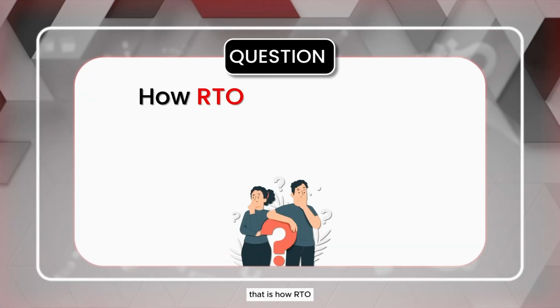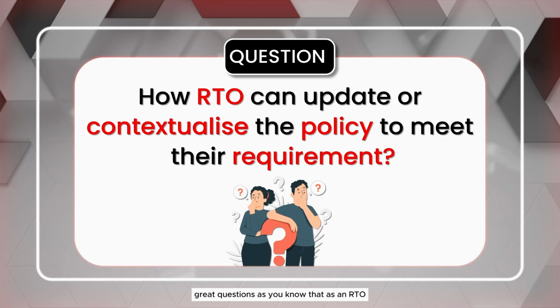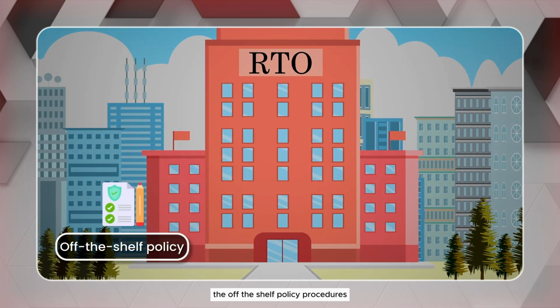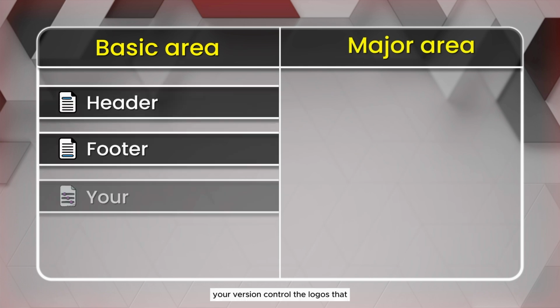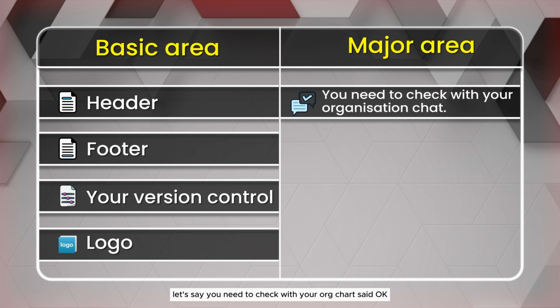A very crucial question that we get from our clients is how an RTO can update or contextualize the policy to meet their requirements. Great question. As you know, an RTO can be different things, and sometimes when you purchase off-the-shelf policies, procedures, forms and all documents, you may need to slightly update them. So there is the basic area and the major area. The basic area is like you need to check the header, footer, your version control, the logos, those are the basic stuff. Another major thing, let's say you need to check your org chart.